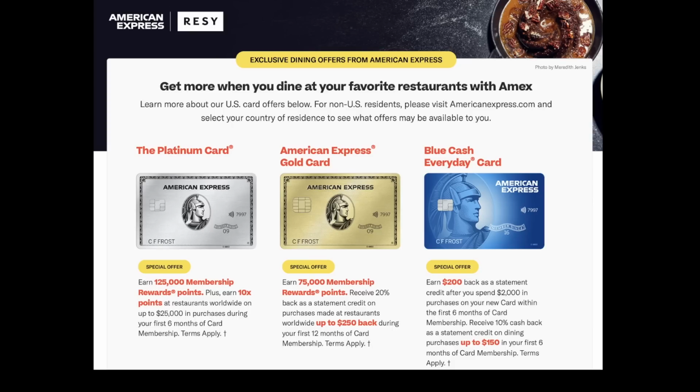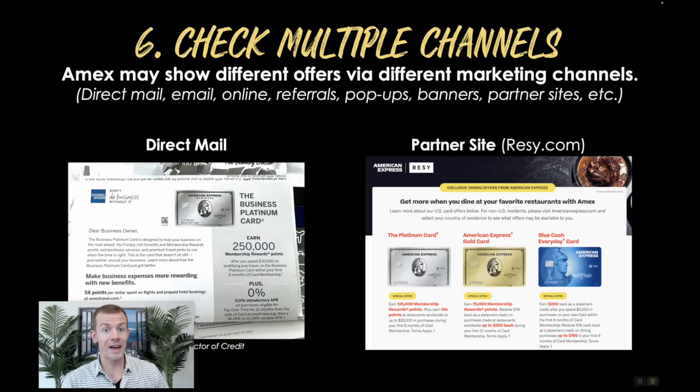And then over on the right, we have an example of a partner website. This is Resy.com, which is their dining and booking platform. And you have the Amex Platinum Card, Amex Gold Card, and Blue Cash Everyday Card with different offers than you see on Amex's website. So for example, the Platinum Card is 125,000 points plus 10x at restaurants worldwide, up to 25K spend in the first 6 months. And at this time, the public offer is just 100,000 points. So even if you don't eat out very much and you could not take advantage of the 10x points, 125K is still better than the regular 100K.